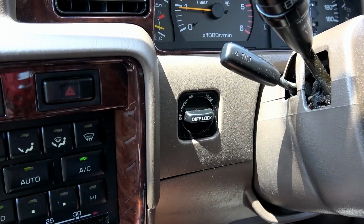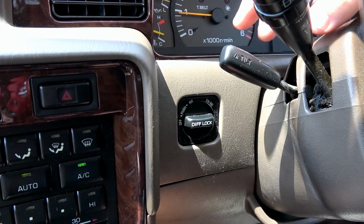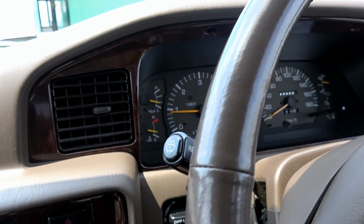So, like I say, it's super important that you do what I've just done to make sure it does have lockers. Okay, so as you can see, this one has lockers, okay? Anyway, getting back to this vehicle.